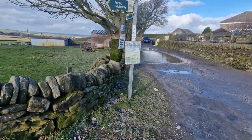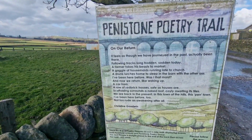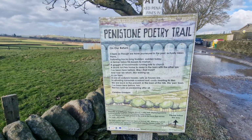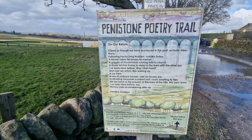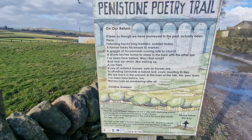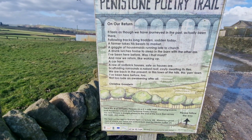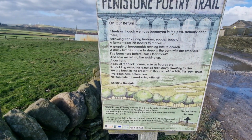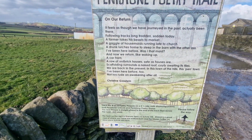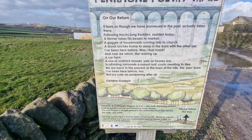Right, we've had to skip number 7, seeing as it's no longer there, or can't see it. This is number 8, on our return. See what it reads. It feels as though we have journeyed in the past, actually been there. Following tracks long trodden, sodden today. A farmer takes his beast to market. A gaddle of housemaids running late to church. A drunk lurches home to sleep in the barn with the other ass. I've been here before. Was I that maid? And now we return like waking up.